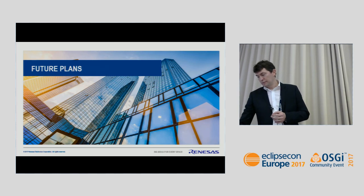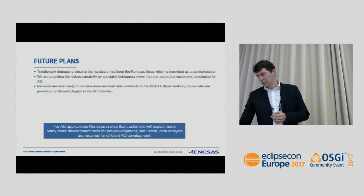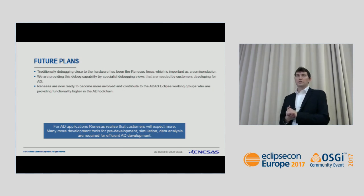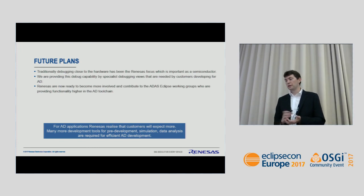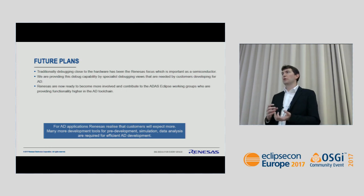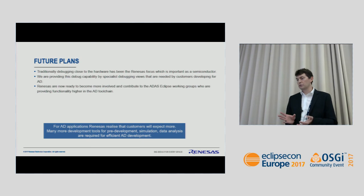Future plans, very grand. So for us, traditionally, we're a semiconductor vendor. Allowing people to debug and use our IP is traditionally what we're interested in, and it's been our focus, which is natural, I think. So we're still going to provide that specialist debugging capability for our IP and our application areas at which we're working. So that there's no issue with any of that.